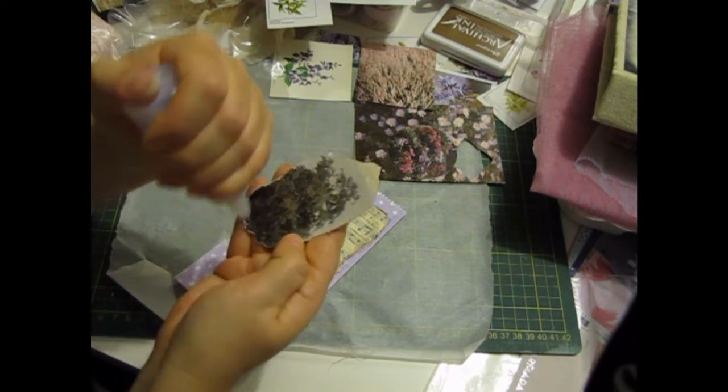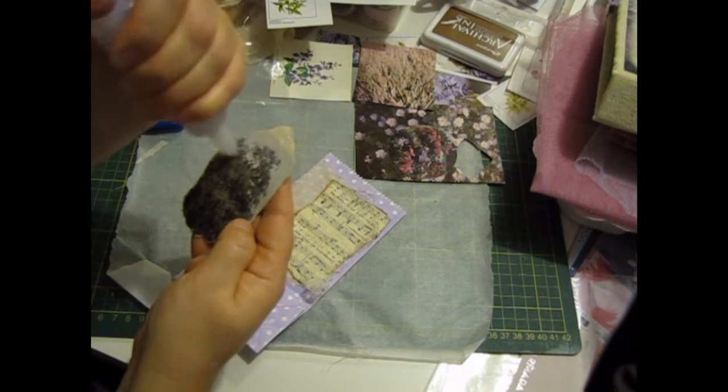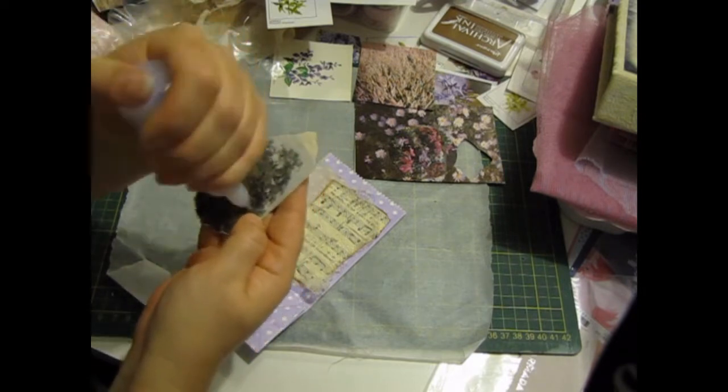Yes, looking forward to going back to the bookstore next week. So, give me a chance to clean up the ones I've got here.